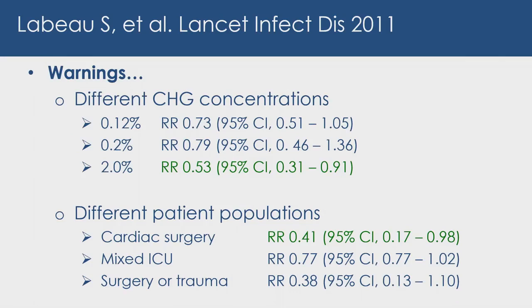Because when we look at the different concentrations, we only see a significant reduction in the risk of pneumonia with a 2% solution, which is, of note, not even commercially available. Most studies work with 0.12 or 0.2. When you look at the different patient populations, there's only a benefit in cardiac surgery patients. Strange, huh? No, that's not so strange.